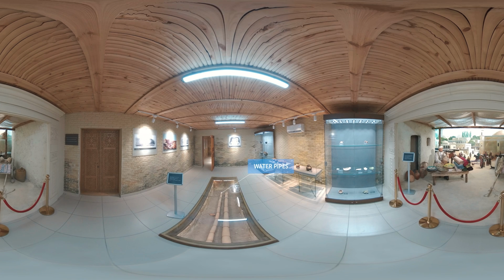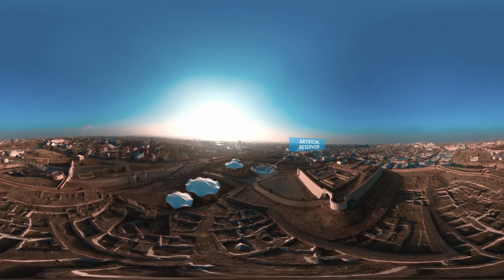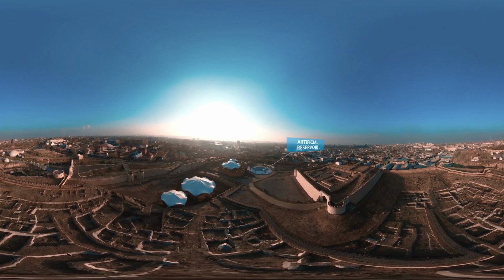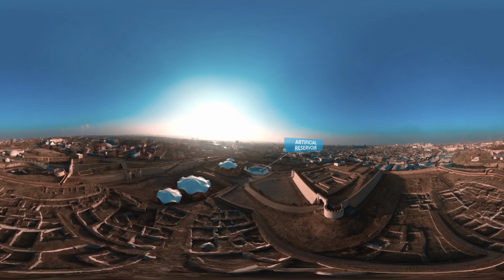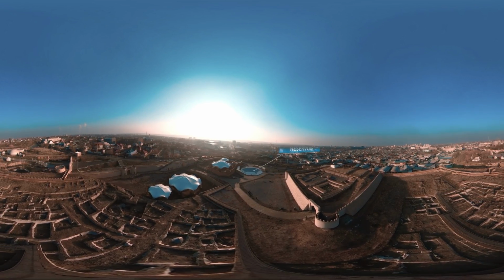Here, you can also see a model of water pipes that were used in the 10th to 14th centuries. They carried clean and dirty water. And the octahedral house, an artificial reservoir stored in the central part of the settlement, provided residents with drinking water during the siege and served for household needs.